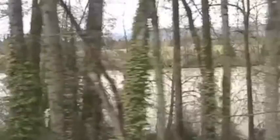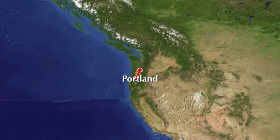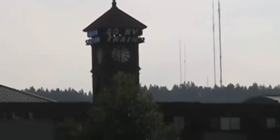Descending below snow level, we miss the huge trees that once filled this western Oregon forest. Here we pick up the rain-swollen Willamette River and follow it into Eugene. Eugene through the Willamette Valley to Portland. When you see this tower, you know you're in Portland.